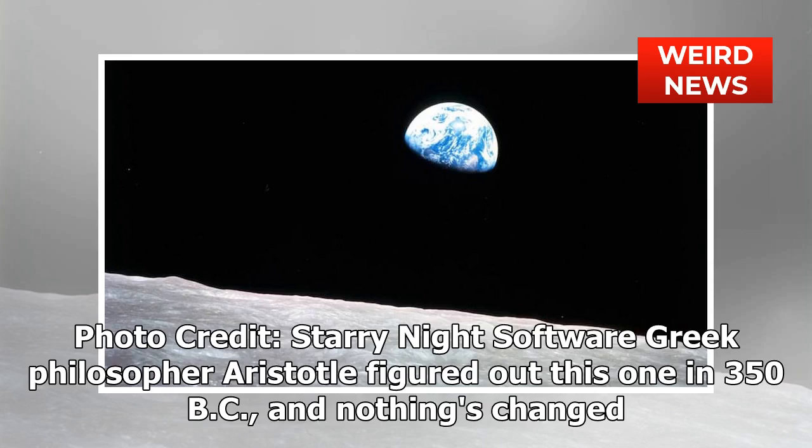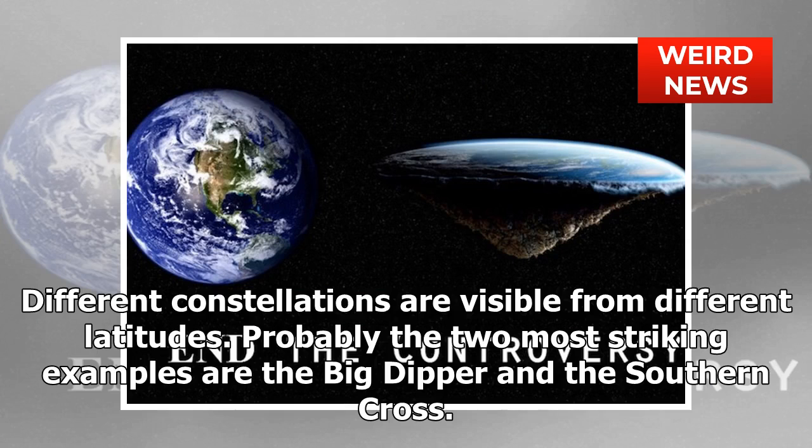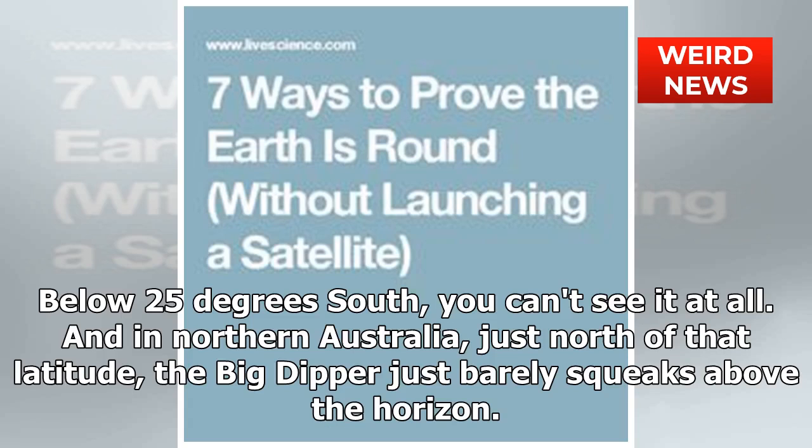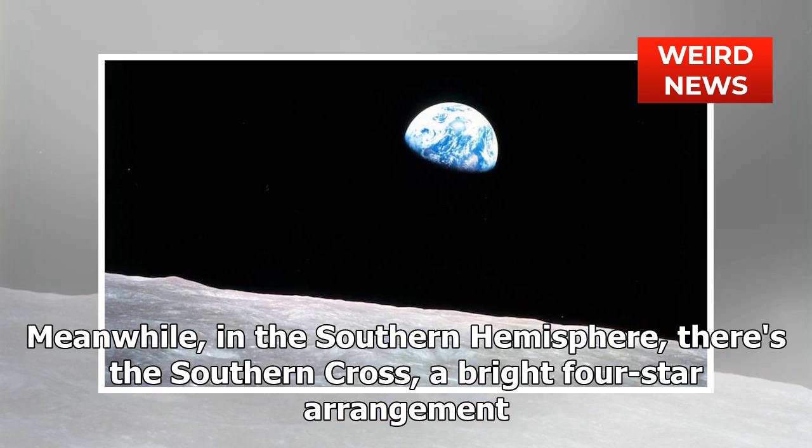Greek philosopher Aristotle figured out this one in 350 BC, and nothing's changed. Different constellations are visible from different latitudes. Probably the two most striking examples are the Big Dipper and the Southern Cross. The Big Dipper, a set of 7 stars that looks like a ladle, is always visible at latitudes of 41 degrees north or higher. Below 25 degrees south, you can't see it at all. And in northern Australia, just north of that latitude, the Big Dipper just barely squeaks above the horizon.